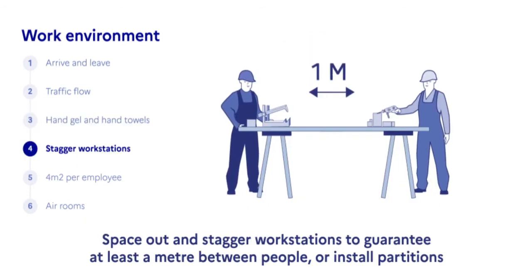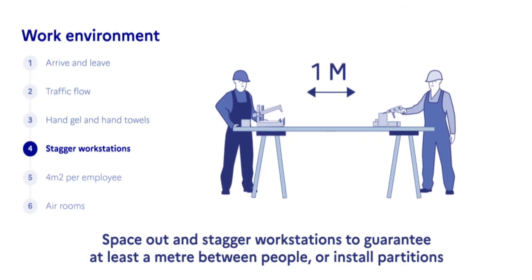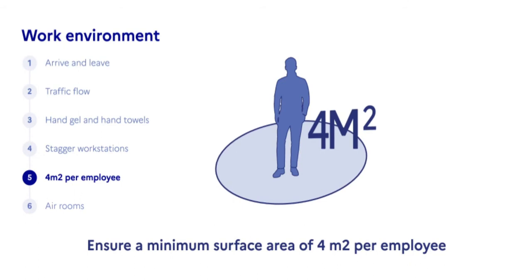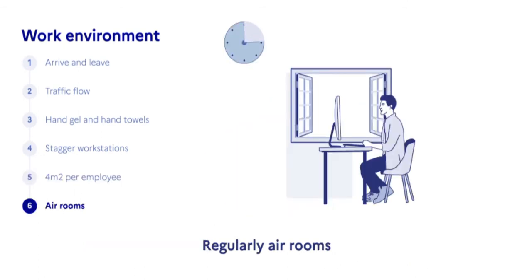Space out and stagger workstations to guarantee at least a meter between people, or install partitions. Ensure a minimum surface area of 4 square meters per employee. Regularly air rooms.